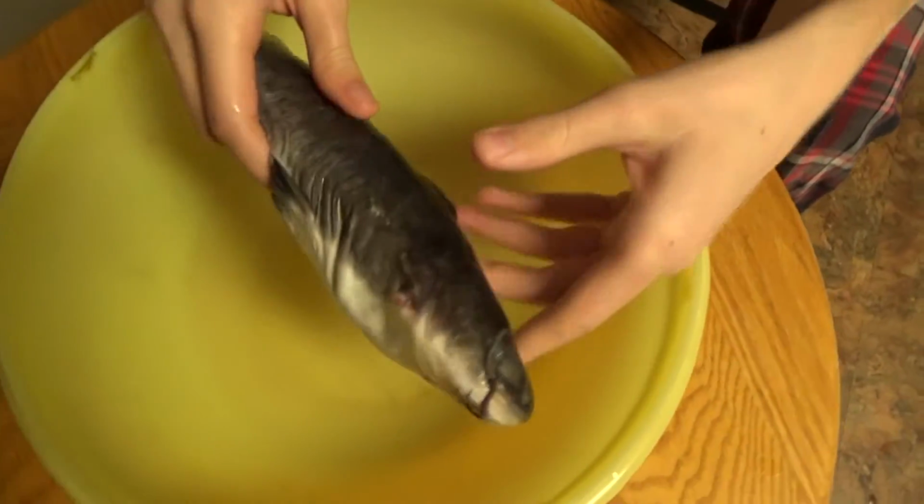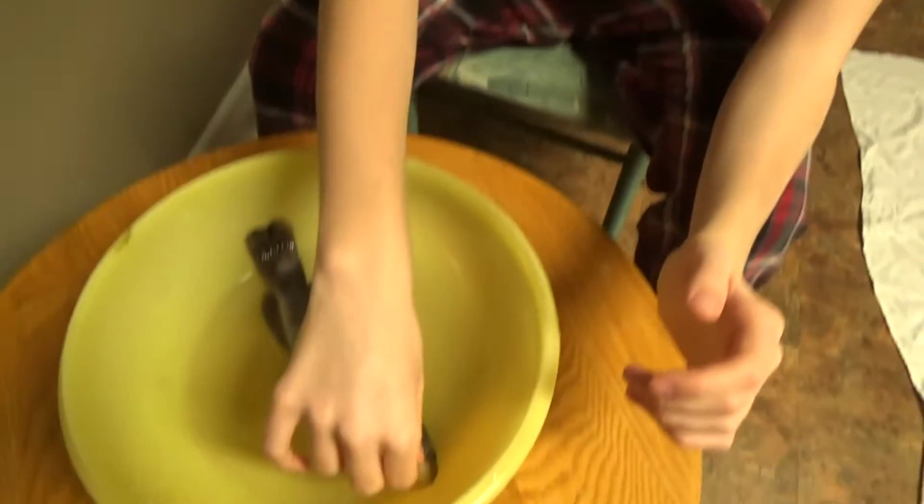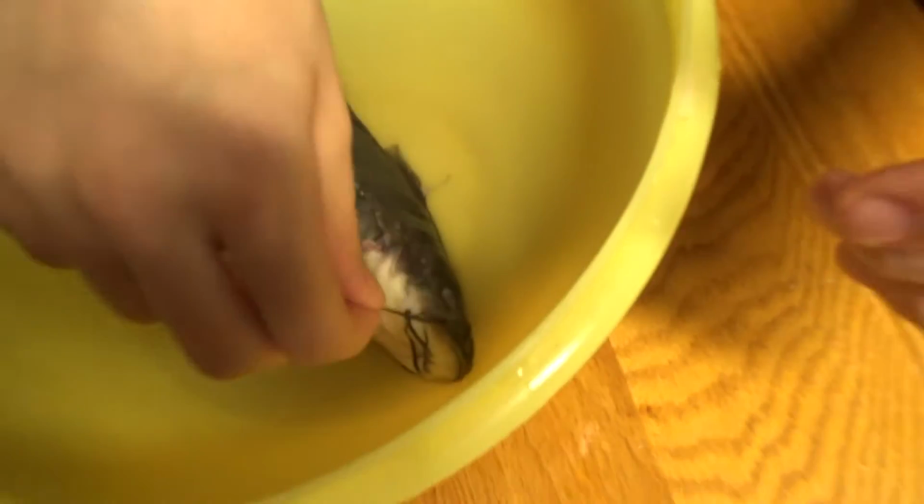And this one didn't fly away yet. It has nice whiskers too, like a beagle. And eyes. I think most fish have eyes. So yeah, that's a very interesting fish, I have to say.